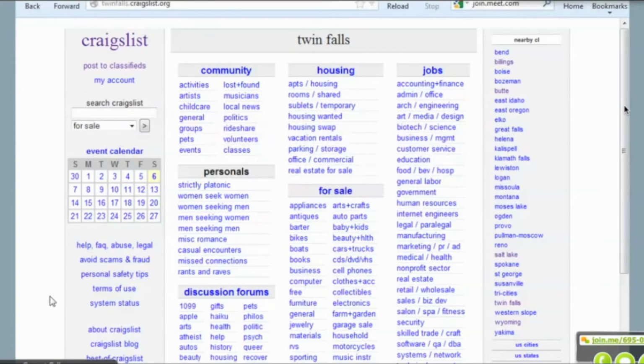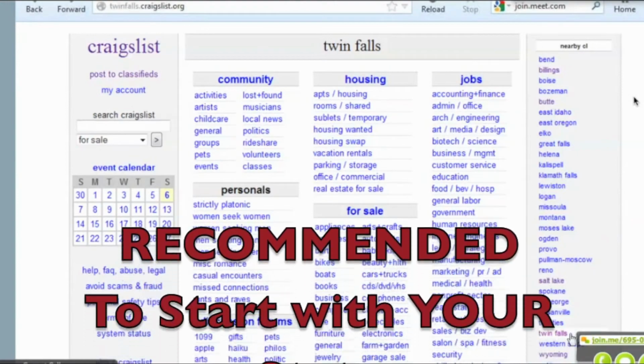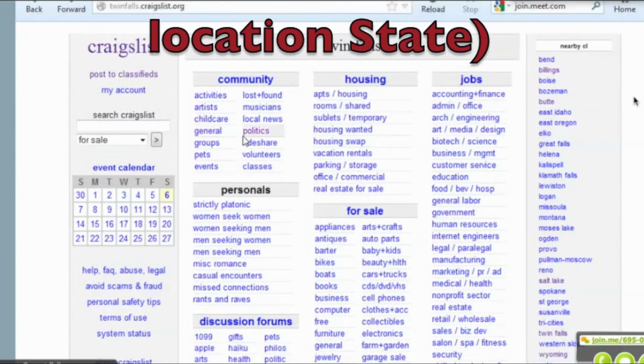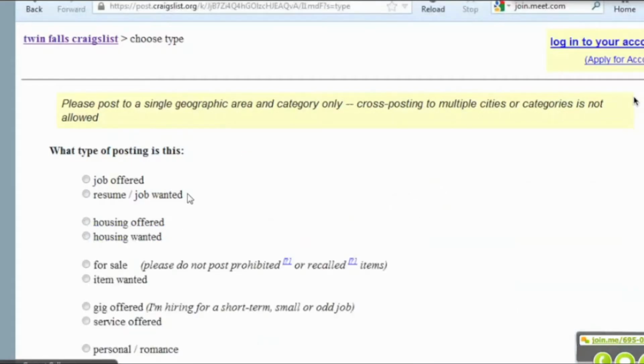So go ahead, guys. Okay, well, first we'll go over to the states and we just pick one which we'd like to use. Right now we are in Twin Falls, Idaho. So we'll go over to here to post to classifieds, and then go to job offered. Click there.